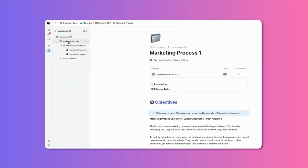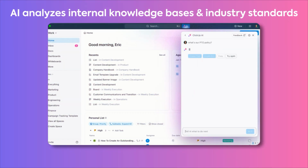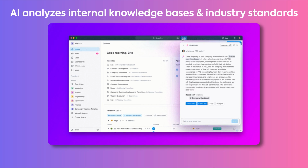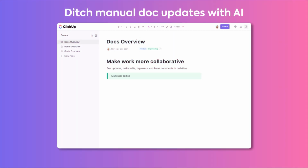SOPs need to be consistent, clear, and most importantly, current. AI analyzes internal knowledge bases and industry standards to suggest relevant updates and ensure compliance. Say goodbye to outdated procedures or missed details. AI keeps your documentation fresh and reliable without the hassle of manual updates.